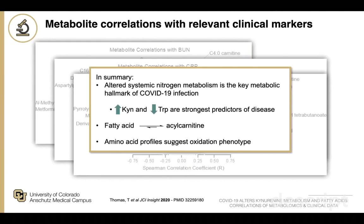And so in summary from this paper, which we published last year in JCI Insight, we see altered systemic nitrogen metabolism as a key hallmark of COVID-19 infection. We see increased kynurenine and decreased tryptophan as some of the strongest predictors of disease in this cohort. We also see disruptions to fatty acid and acylcarnitine equilibrium and also changes to amino acids.